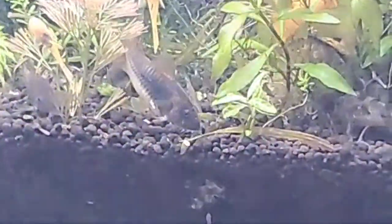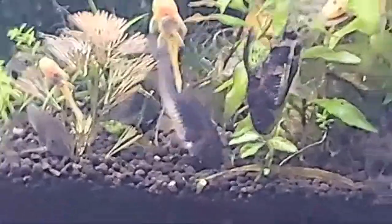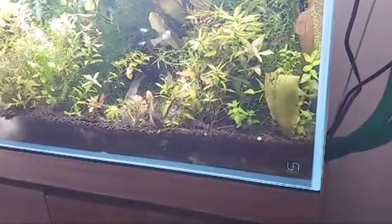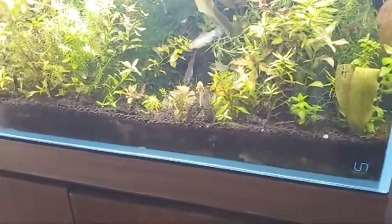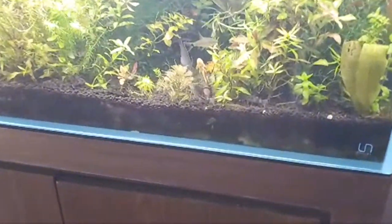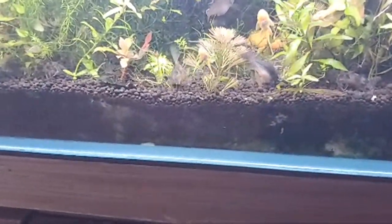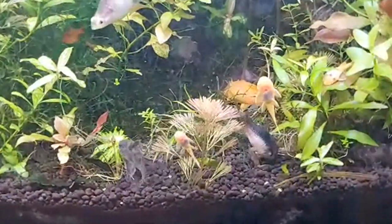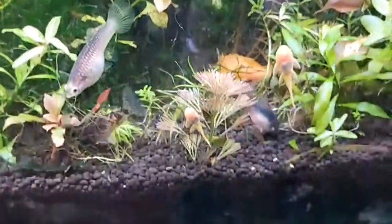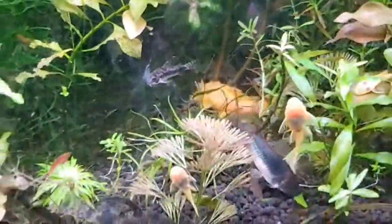Oftentimes, Corys are good at going towards the top and sniffing out food, but plecos can get really shy. And if you get away from plecos and into things like, let me think of another fish, Synodontis, there's a big group of catfish that aren't going to be as gregarious as these lemon plecos.